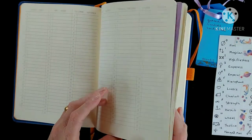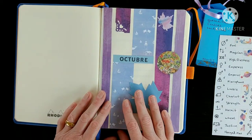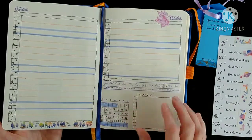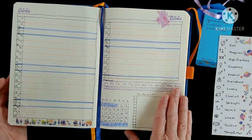So I hope everyone enjoyed my quick flip through of my October bullet journal, and we'll see how I go for next month, if I post or not. I'll see how everything goes, the things I've learned, and whether I get better at it.